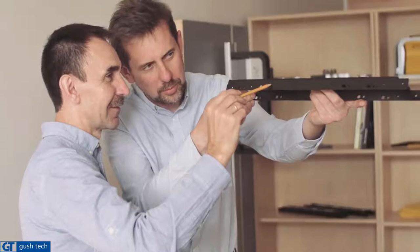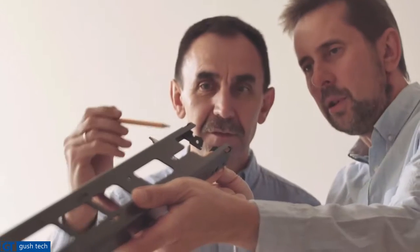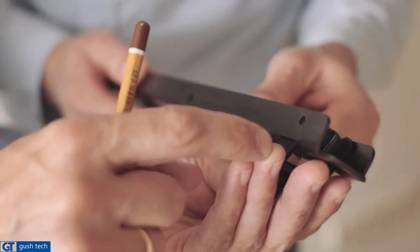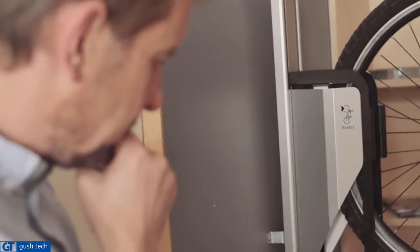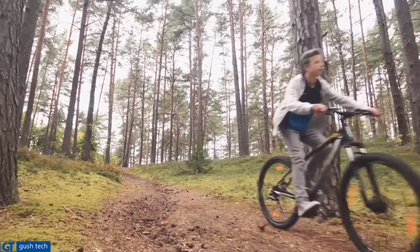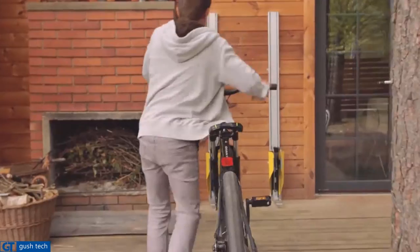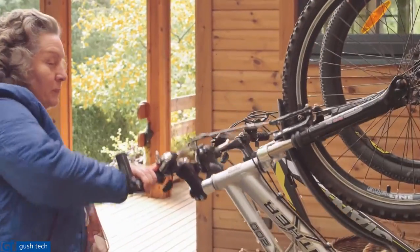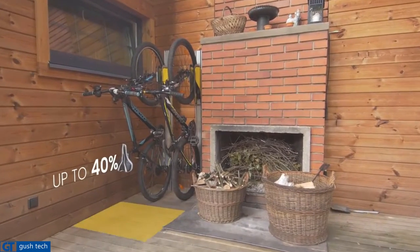So we decided to develop a solution. The idea was born 2 years ago. We were developing it through 2015, and now we have a fully functional product. PARKIS is a solution that can be used by everyone, from teenagers to the elderly. It also saves up to 40% of floor space, and it looks stylish.